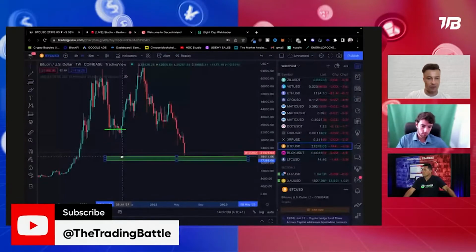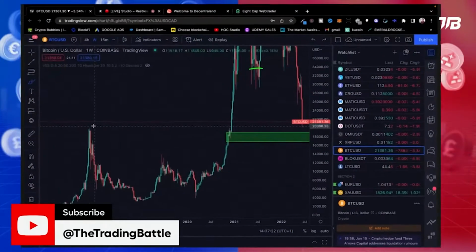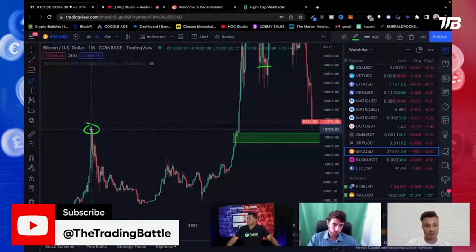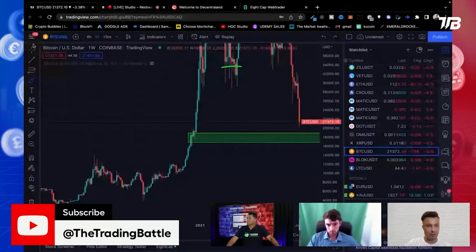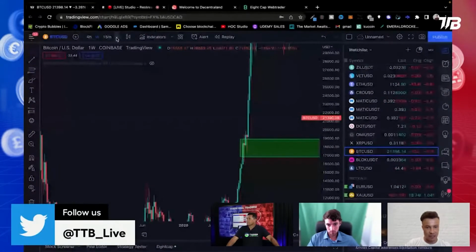So I'm now looking for areas in the market, and everyone's probably thinking about this high here in terms of how far it could potentially come down to. Sorry, this high back here, which was the all-time high back in December 17. But my supply zone, I'll jump into a daily so it looks a bit clearer than it is on a weekly chart.